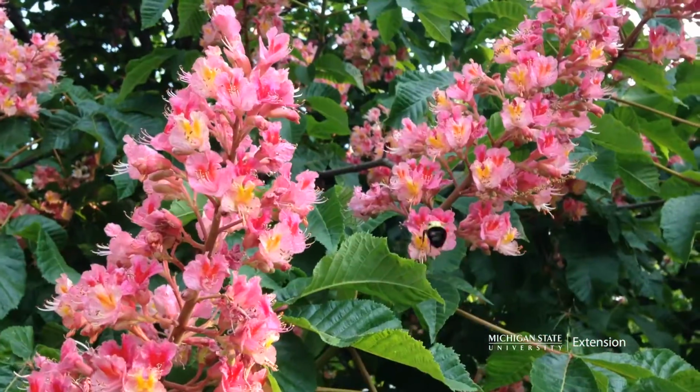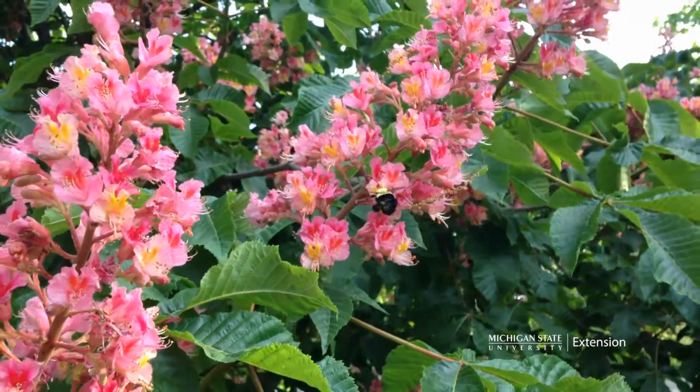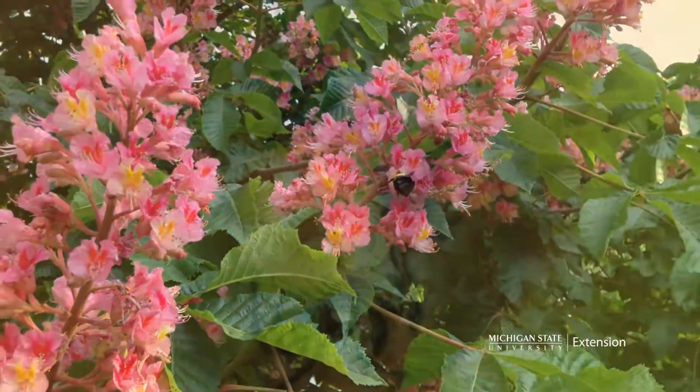You might think first of honeybees when it comes to pollinators. We also have over 450 species of bees that live right here in Michigan, and they could be in your backyard. Native bees come in many shapes and sizes, but pound for pound, they do a lot of work.